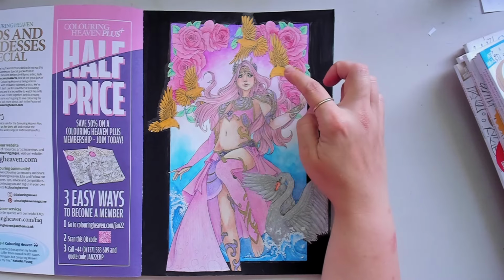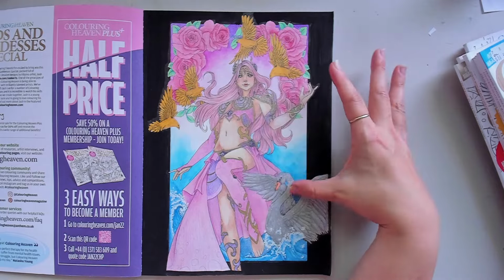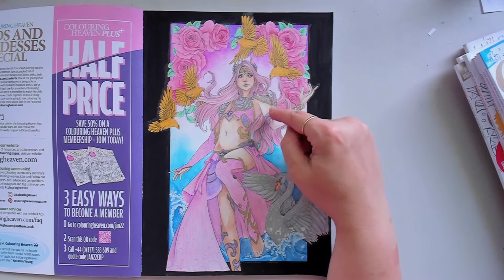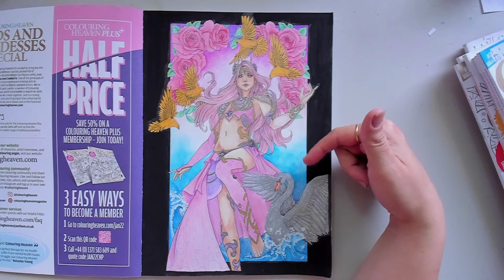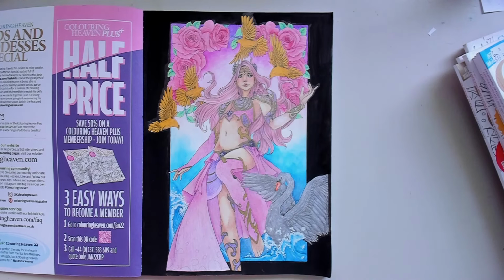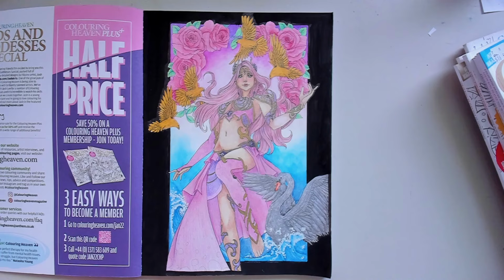There are the Crayola Signature glitter markers for the birds as well, both the swan and the birds up here, because I was like, well, when using Crayola. There is some gold metallic gel pen on all the armour. This background is water-soluble pastels, and then a little bit of Posca for the water details, and then black acrylic paint for the frame.